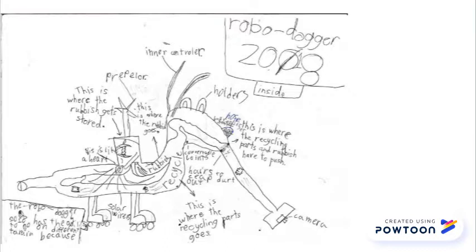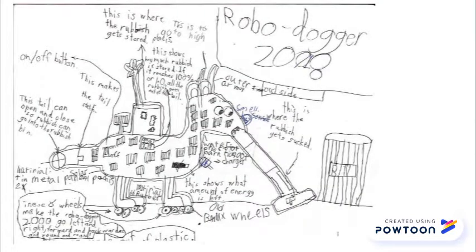This is another view of the RoboDogger inside. The camera helps to detect where the rubbish is, so that it can suck it up and place it in the right row. When the tail is distracting rubbish, it looks for the right fit.